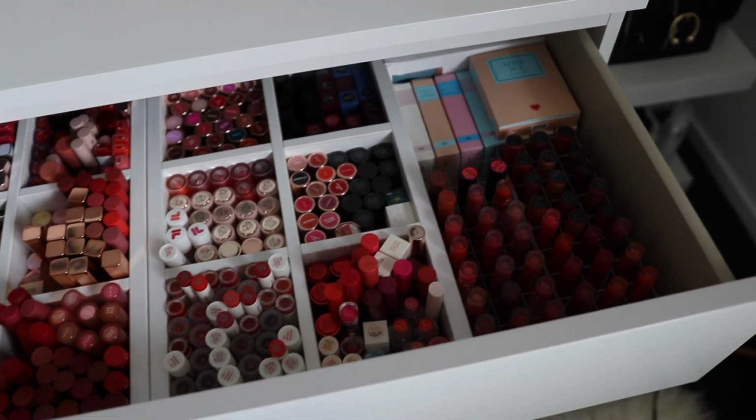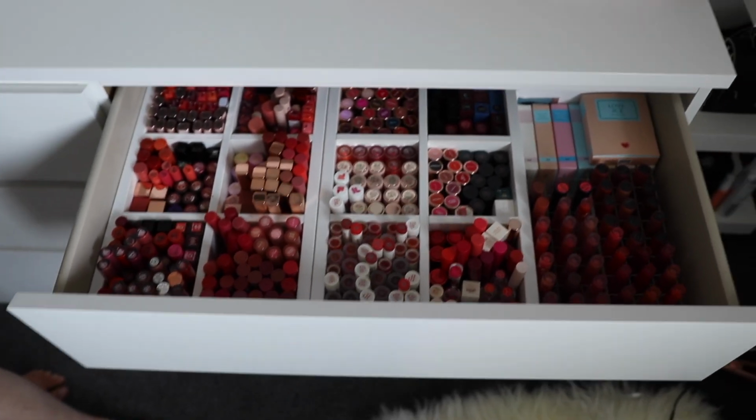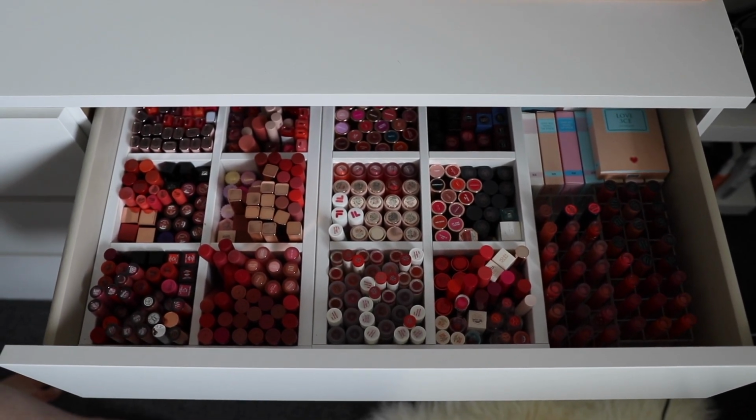But yeah, it's really satisfying to actually open up and see how this drawer looks. I hope you guys enjoy my beauty room tour.